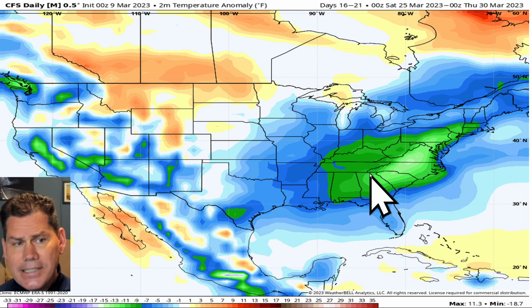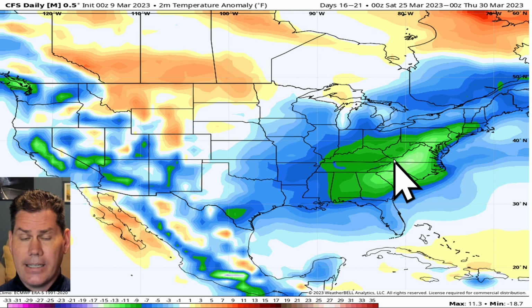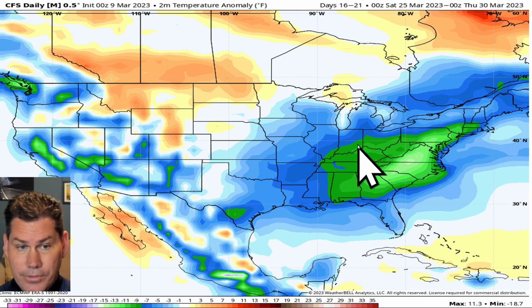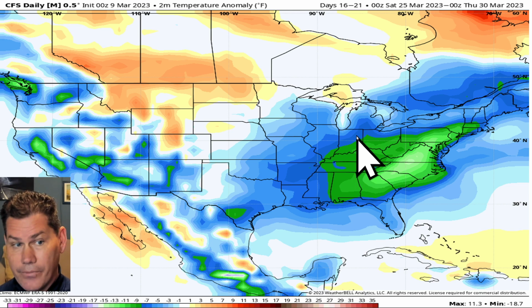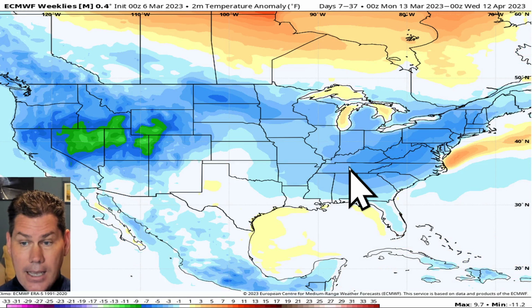So there's going to be isolated pockets of some marginal, and there might be some very isolated slight risk days. But with much of this cold air entering the picture, I don't really see March as a very active month on the severe weather front, because all this colder air is definitely going to be in place for an extended period of time.